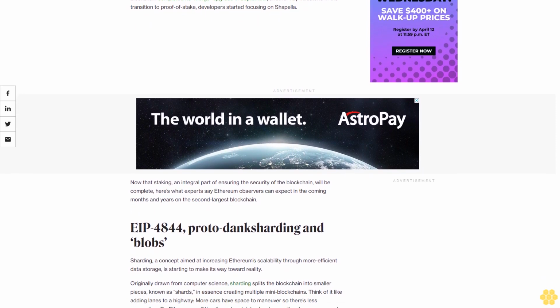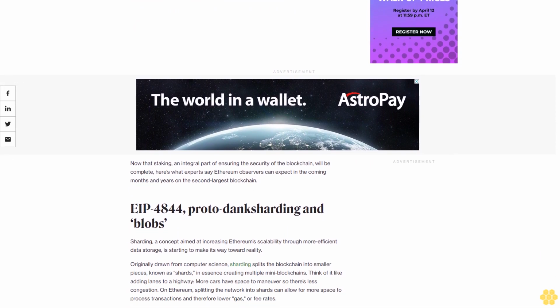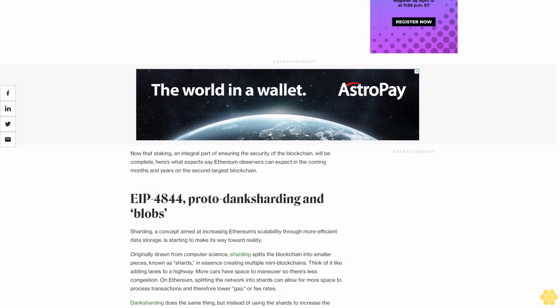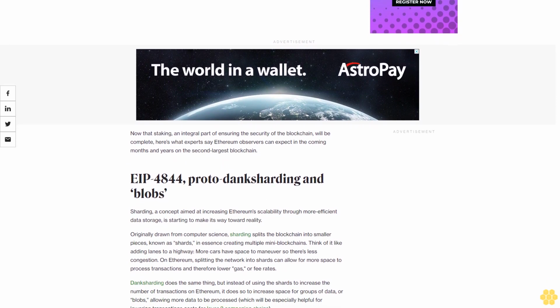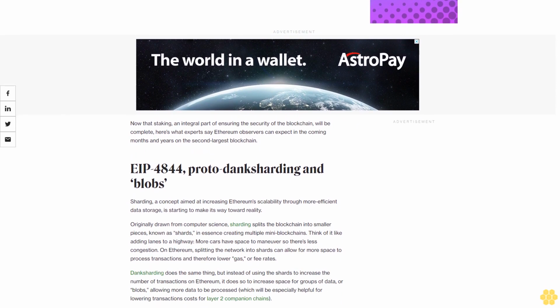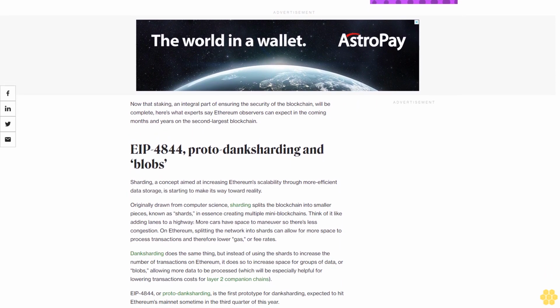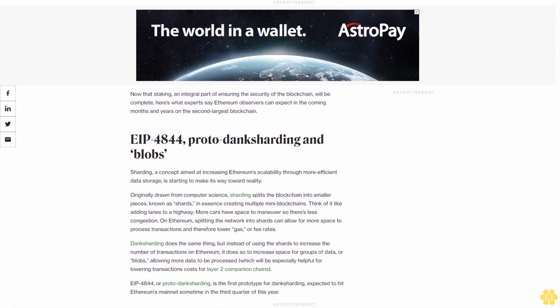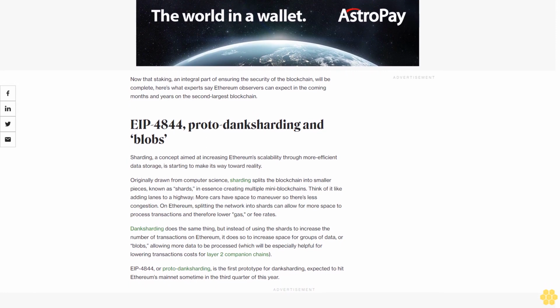EIP-4844, proto-danksharding and blobs. Sharding, a concept aimed at increasing Ethereum's scalability through more efficient data storage, is starting to make its way toward reality. Originally drawn from computer science, sharding splits the blockchain into smaller pieces, known as shards, in essence creating multiple mini-blockchains. Think of it like adding lanes to a highway. More cars have space to maneuver so there's less congestion.